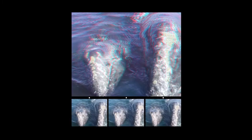I cleaned up the image. I spent quite a bit of time cleaning up those images.